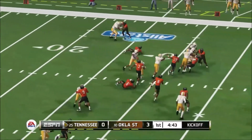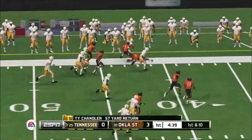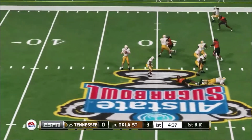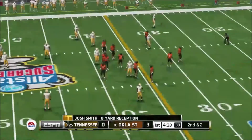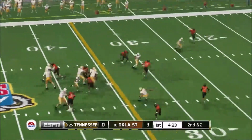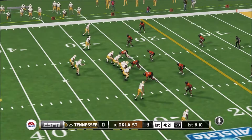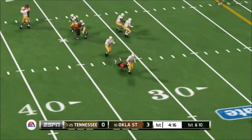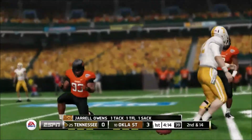He's to the 20. The 50. He gets hit out of bounds at the 45. Tackle around the 37-yard line. Gets it. He's taken down around the 27-yard line. Good call. He scrambled. And he's going to come up with a sack. This quarterback has to do a better job of avoiding the rush because sacks can be real drive killers.